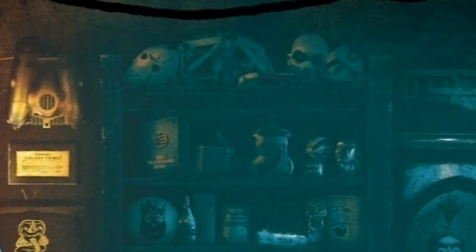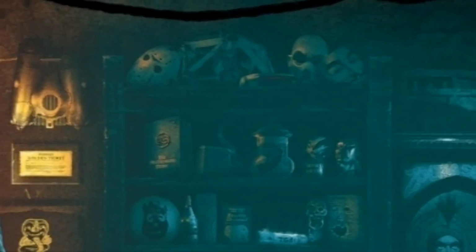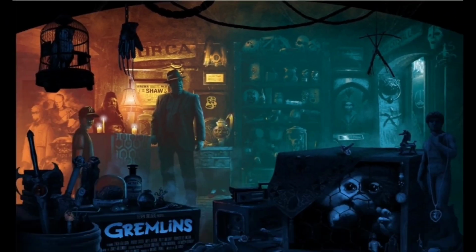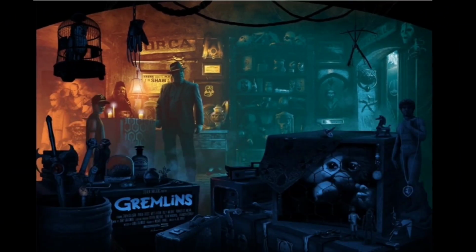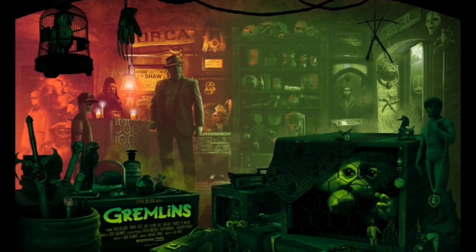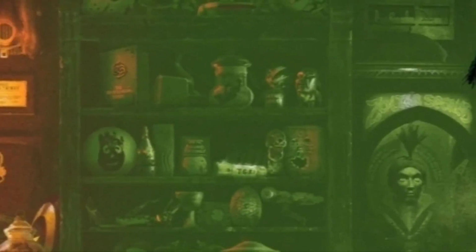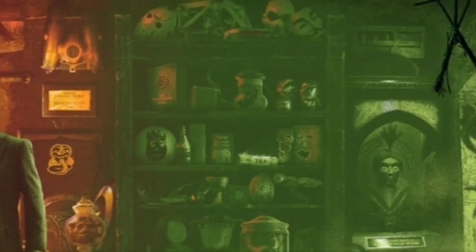Actually, in some ways it does, in some ways it doesn't. You still can't see Hook's thing. I think the green one is a little bit better. To me the green one works better. I see more in the green one. But now I know that was Audrey from Little Shop of Horrors. Right, where are we up to?